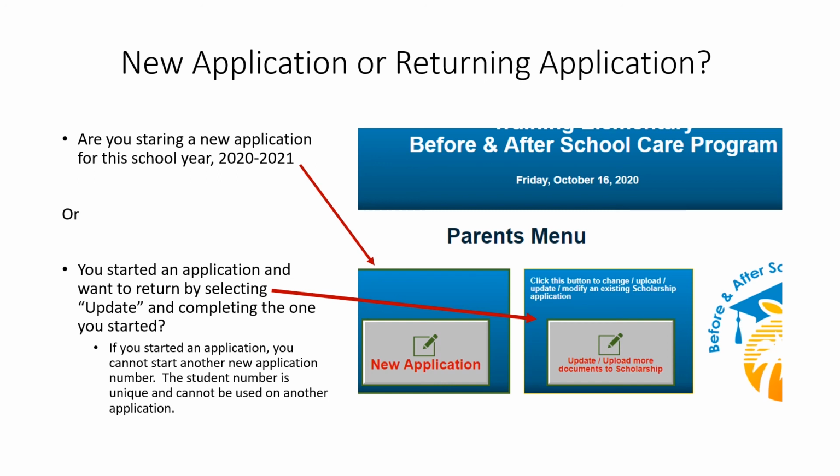If you have any questions, please review that on the main page of the Before and After School Child Care Department Scholarship website, going to www.bascbroward.com, or you can always call the department at 754-321-3330.